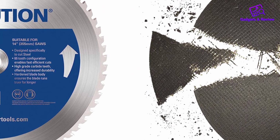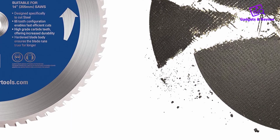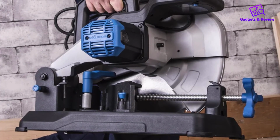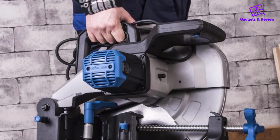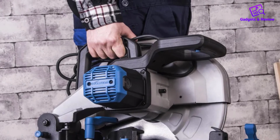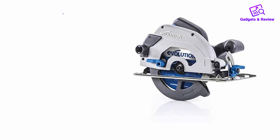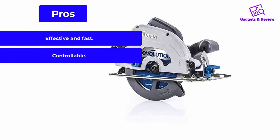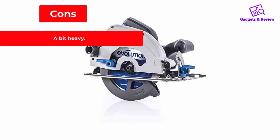To add efficiency to the unit, the manufacturer has embedded the base of the saw with a longer ledge to accommodate larger materials. Moreover, the product isn't limited only by processing wood or metal. Now, it can cut plastic materials evenly without melting them or setting them on fire, unlike other similar products. Besides, it deals nicely with tubing and soft metals like aluminum or copper. Pros: effective and fast. Controllable. Safe and cool keeping. Cons: a bit heavy.